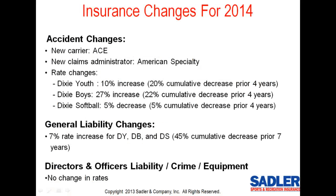And now for a brief overview of the 2014 insurance changes. We selected a new accident carrier this year, ACE Insurance Company. We received competitive quotes from 3 different carriers, and ACE provided the best proposal. We also selected a new claims administrator, American Specialty, and we're confident that they'll provide excellent claims administration services.